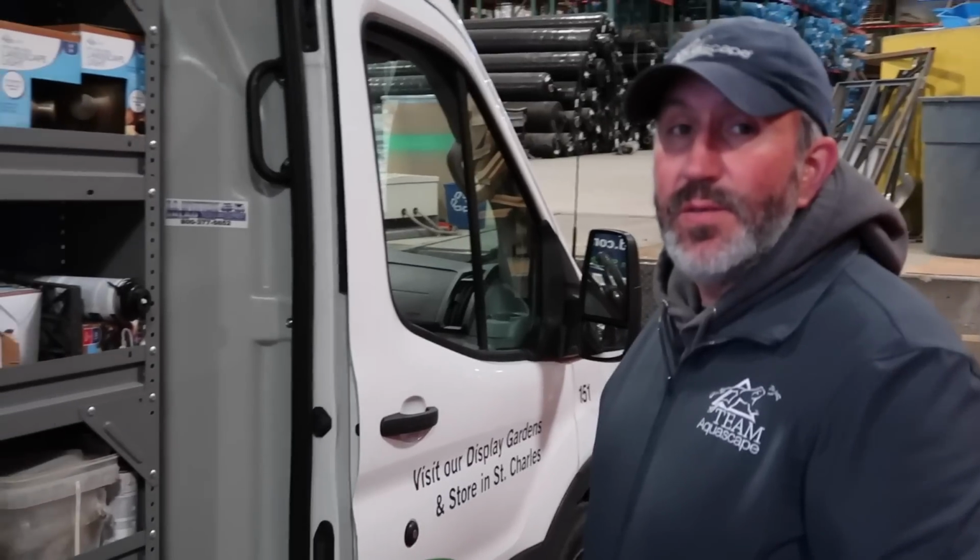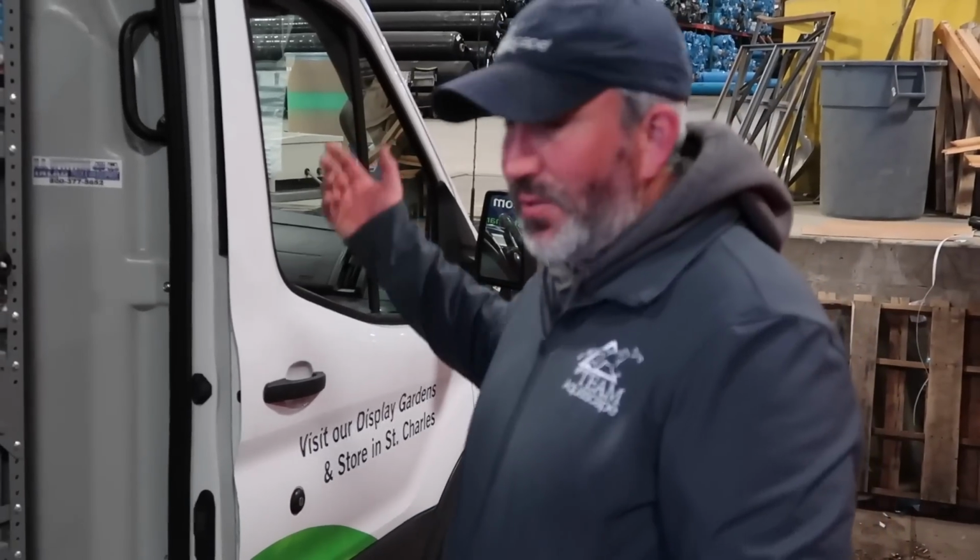What's the main reason why your truck is outfitted like this? More or less for upsells, but just being ready, so that we don't have to make a trip back to the office to get something. We have pretty much everything that we would need to sell them, to put in their pond, to fix whatever we're out there for. Guys, this is all good stuff.